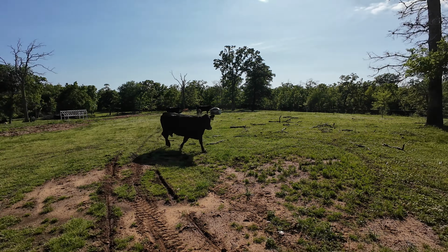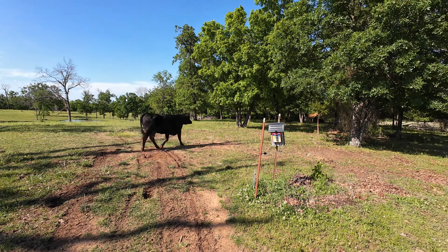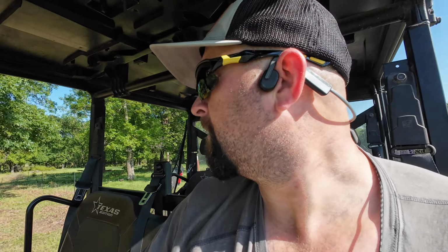She's watching me. So her baby's still out here somewhere. She's gonna go find her, which is gonna help us find her. Then we can get them both on this pasture. Then they'll be out of there.